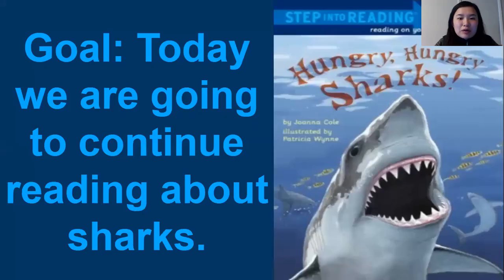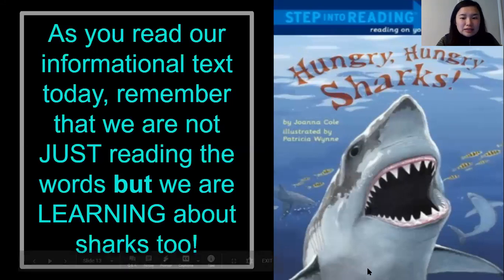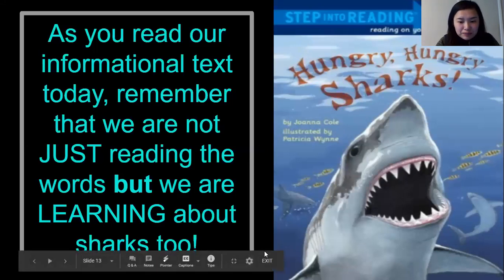What we have here, this is our goal. Today, we're going to continue reading about sharks. We're going to dive into part two. As you read our informational text with me, remember that we are not just reading the words, but we are learning about sharks as well. All right, let's dive right on in. We're going to check this out.